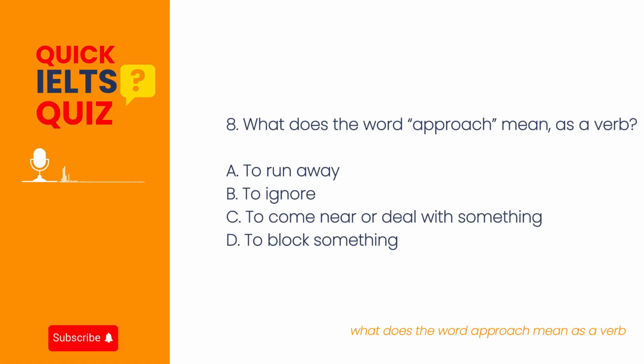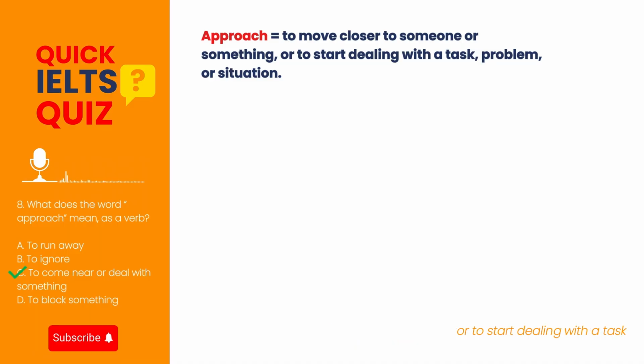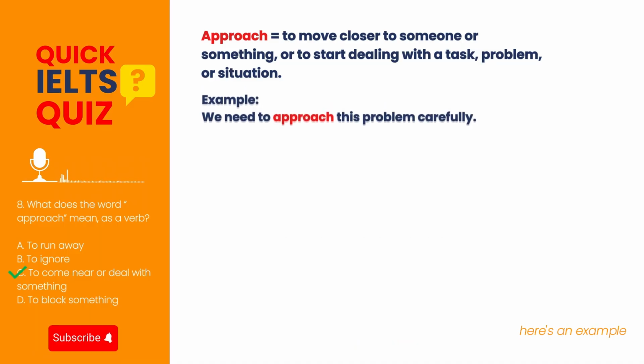What does the word approach mean as a verb? A, to run away. B, to ignore. C, to come near or deal with something. D, to block something. You have 5 seconds to think. The correct answer is C, to come near or deal with something. As a verb, approach means to move closer to someone or something, or to start dealing with a task, problem, or situation.